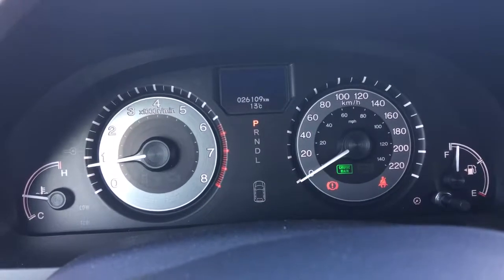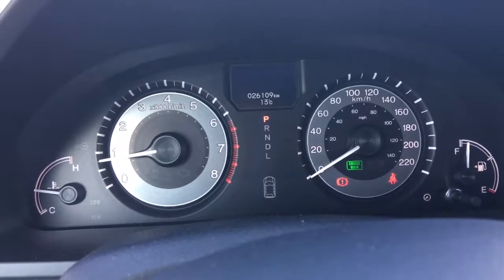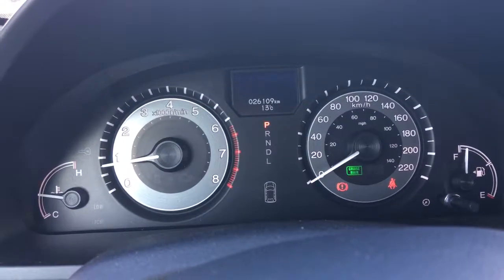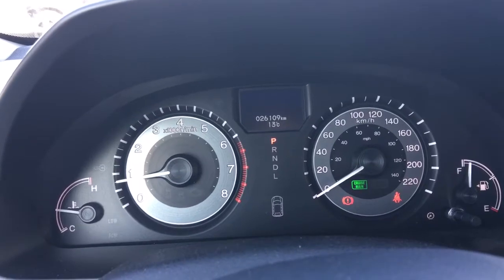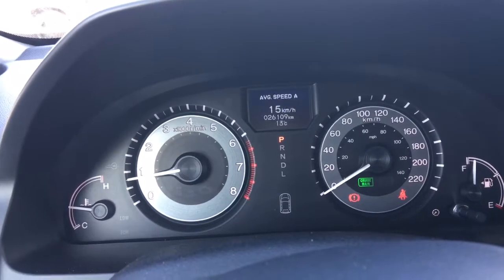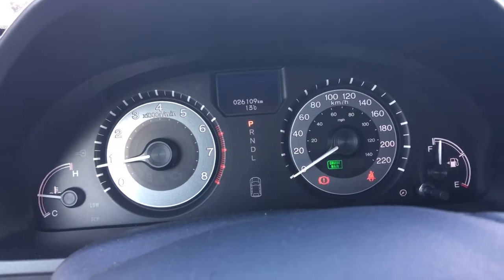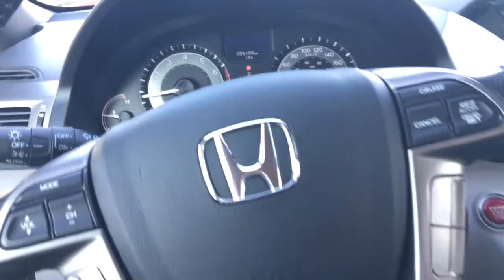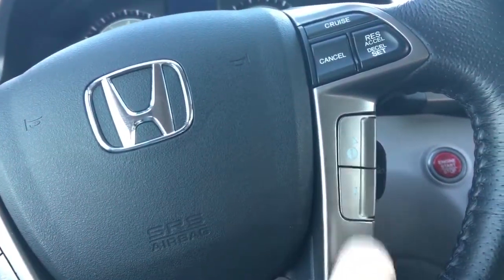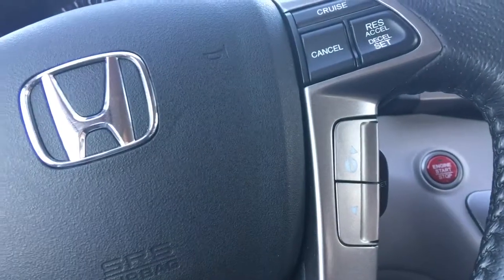Here we are now inside the beautiful 2016 Honda Odyssey. As you can see, we got 26,109 kilometers on here. That will always show your kilometers and your outside temperature. And using controls right on the wheel, you can scroll through everything you need to. That great, easy to read analog display there. Zooming out, I was just using this control right here with the info button. You can swap through what's available to you right there.